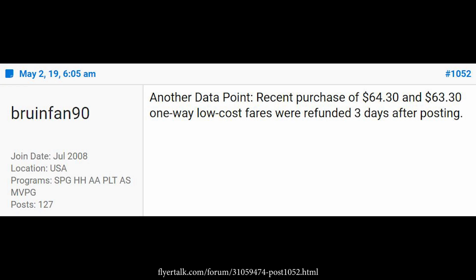Starting off with Alaska, we have low-cost fares triggering the credits. There's a bunch of data points for this, but the idea is that if you have a short-haul fare for less than $100, then it seems to work. So if I'm flying from San Francisco to Los Angeles, that's typically about $50, $60. That's going to trigger the credit. And then if you want to do a round trip, just book two separate tickets instead of booking a round-trip one.